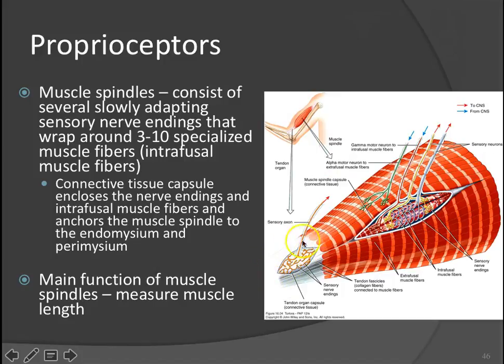Now, in the tendon, we're going to have what's known as a tendon organ. Basically, this is a bunch of sensory nerve endings, and that's sending information to the brain about basically how much pull is being put on that tendon. Because it's not indestructible, so if you pull on it too much, you can imagine that tendon can tear. Maybe you guys have torn tendons, like in your ankle or something, right?